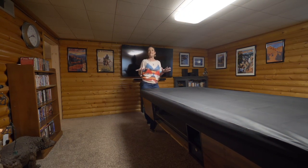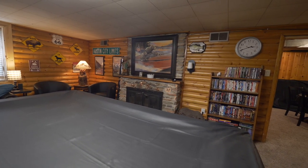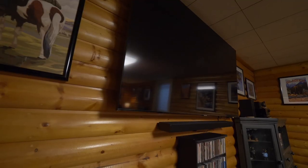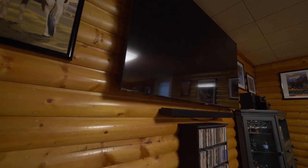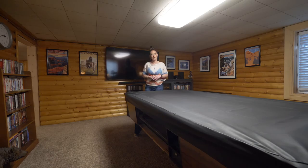Downstairs, this is definitely a flex room. It could be used as a pool table room like it is now. It could be used as a movie room, or you could put a closet in it, and it could be used as a bedroom because it has 2 egress windows.